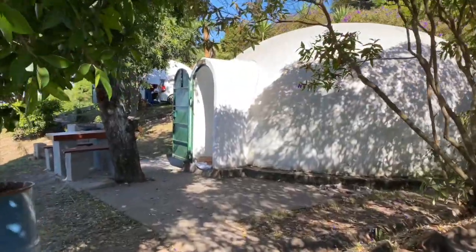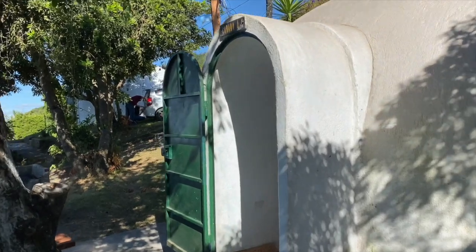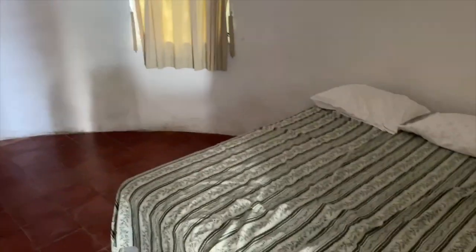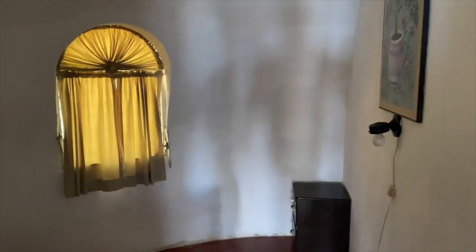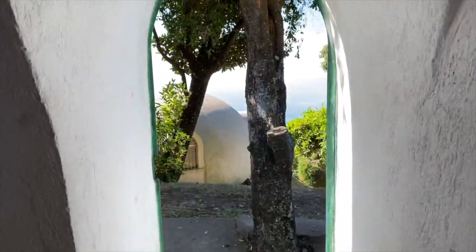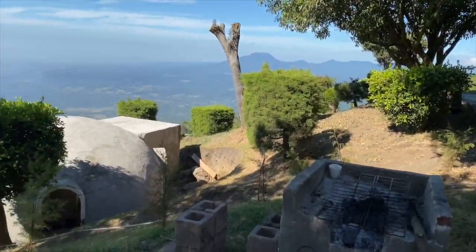So this is the one that we were staying at. We already checked out, but the door's still open. So I'll show you guys the rooms. You get a small fridge, table, chairs. You have your bed. Pretty basic, but pretty spacious. You get a restroom.